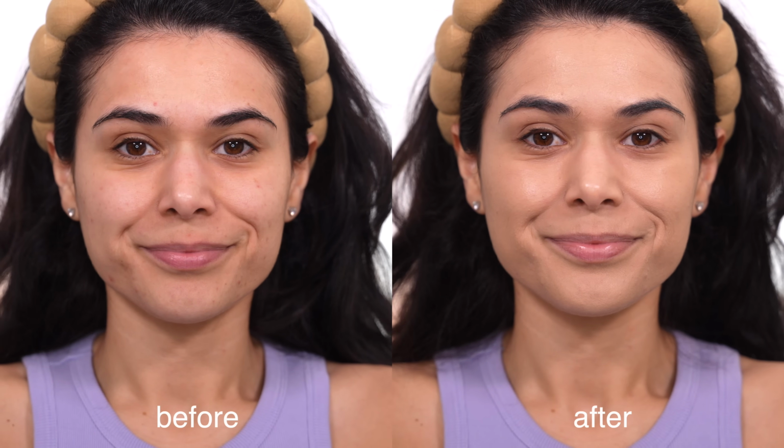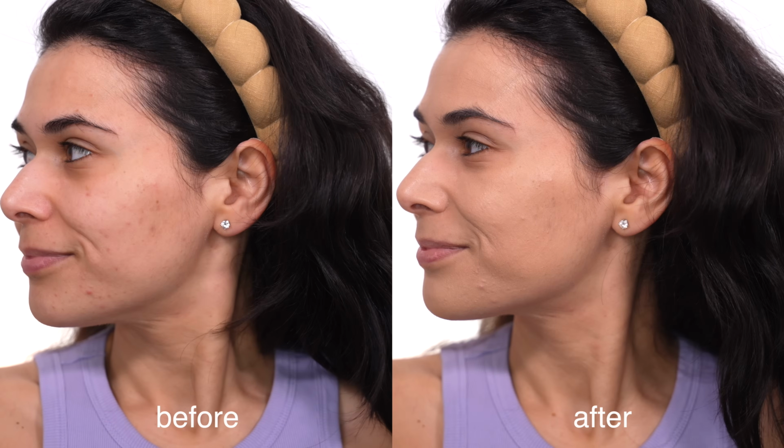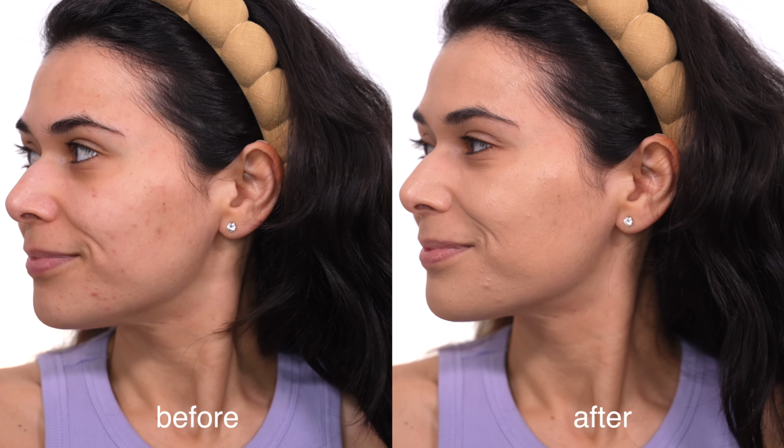All right, here's our coverage before and after, and I don't even really feel like this is necessarily 2 layers of product. It was really just 1 even layer and then adding a tiny bit more over my blemishes. All right, now that the rest of my makeup is done, let's set our powdered side.